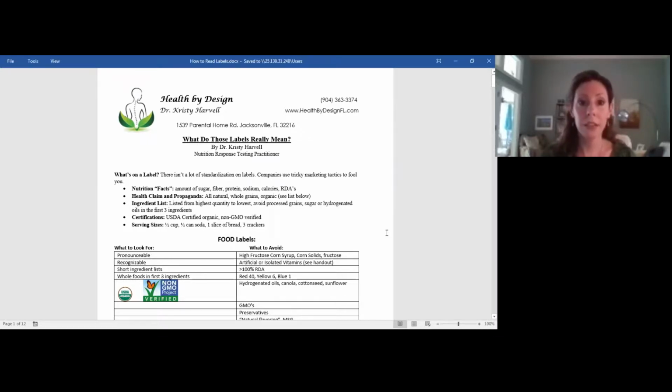Then you're going to see the ingredient list. If you go below the nutrition facts, that white and black grid, the ingredient list is usually in small print below that, and it's listed from highest quantity to lowest quantity. Sometimes people didn't realize that. For example, if the very first word is sugar, then you're going to want to stay away from that because that means it has more sugar than anything else that will follow it.